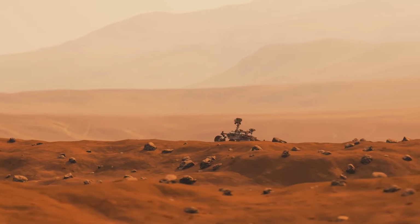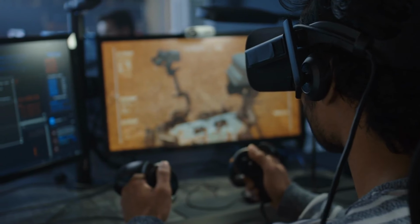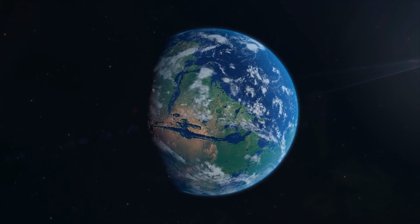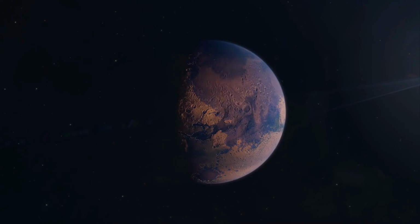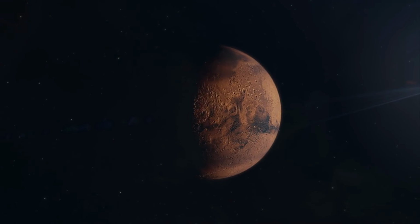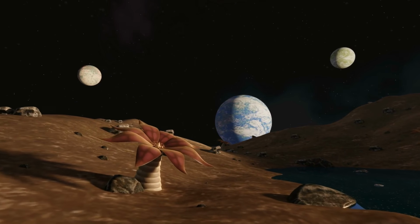For example, we've already started to find organic compounds on Mars. And there's a teeny-tiny chance that Mars once flourished with plants, and maybe even animals. This is just a possibility, but if it turns out to be true, it would show that the presence of living organisms in the universe is not as rare as it seems.